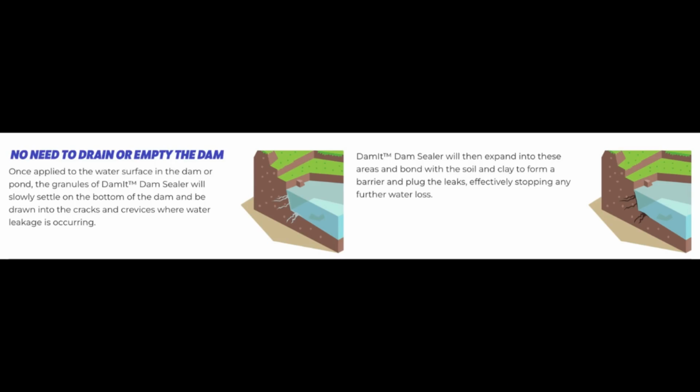It says, Damit Dam Sealer is an advanced non-toxic polymer powder which can be used to seal leaking dams and ponds. The polymer is applied to a leaking dam or pond by scattering the powder across the surface of the water. It's designed with a positive charge which draws it downward through the water toward the bottom of the dam or pond. The water pressure, hydrostatic pressure, which causes the dam or pond to leak, forces the polymer down into the cracks and crevices as it sinks to the bottom of the pond dam.